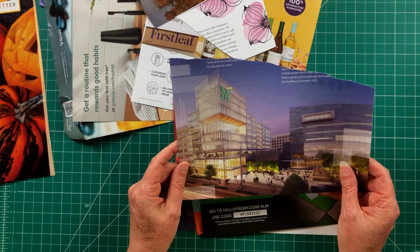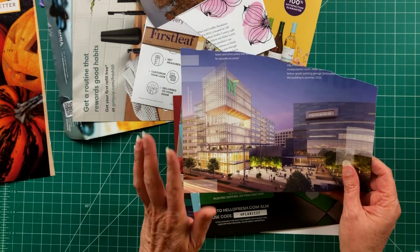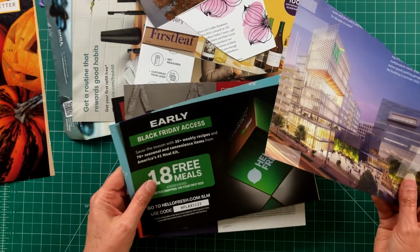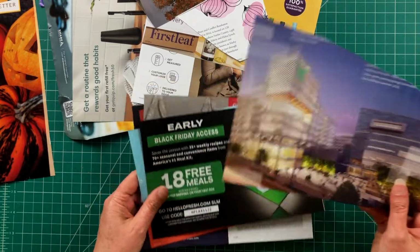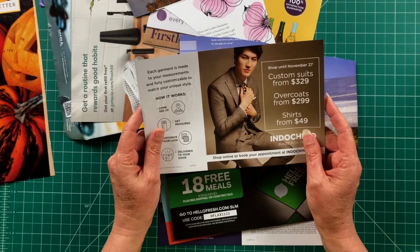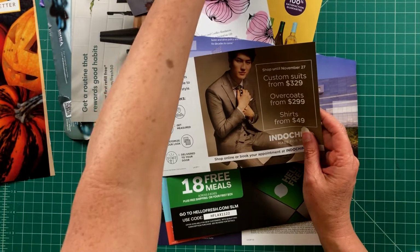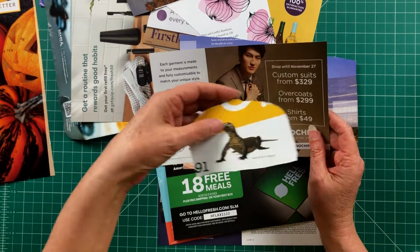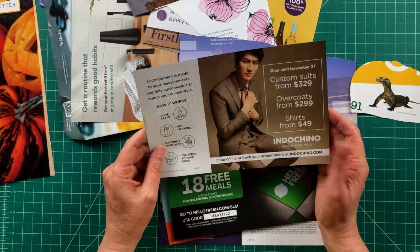I'm not sure if I'm going to stay with this, but I'm really drawn towards text and architecture in this batch, so we'll see. Leaning towards this gentleman for my focal point, and also this kind of scary iguana. Not sure. He might make an appearance. Put him off to the side.